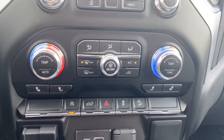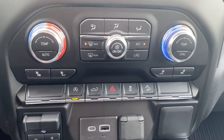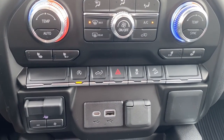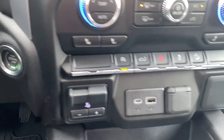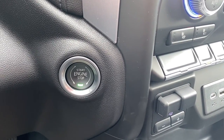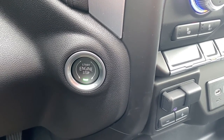Dual climate control buttons with air conditioning, heated front seats, auto stop start, the tailgate release, hazard lights, traction control, hill descent control, the trailer brake, along with some USB ports and power plug-ins. To the left, we have the engine push start button. Apply pressure to the brake while holding the button down to start the truck.